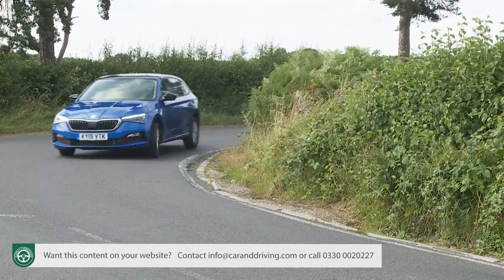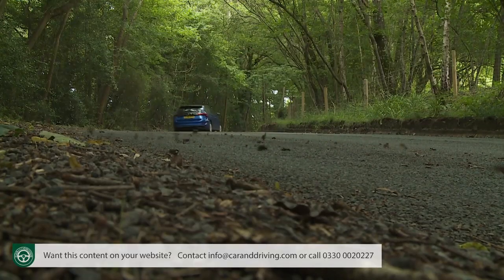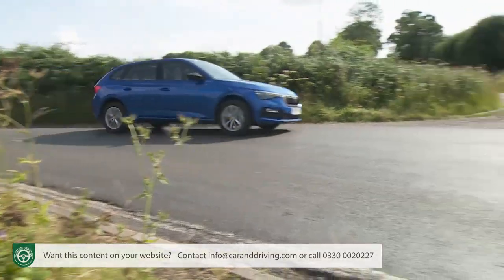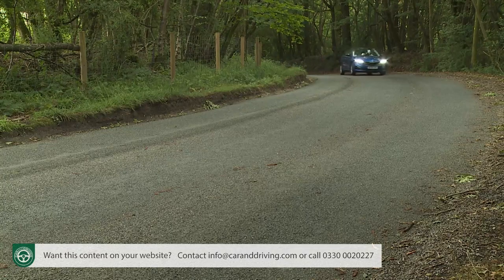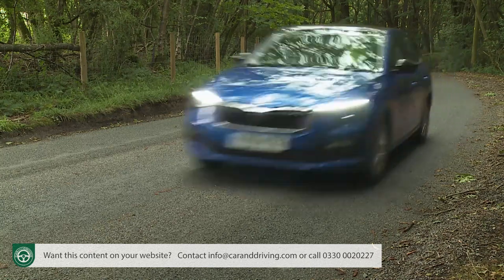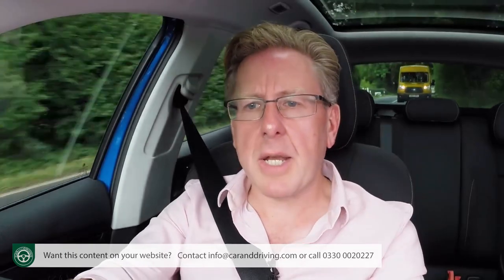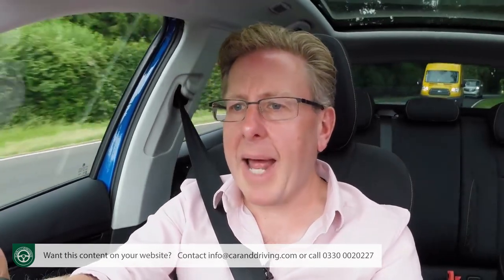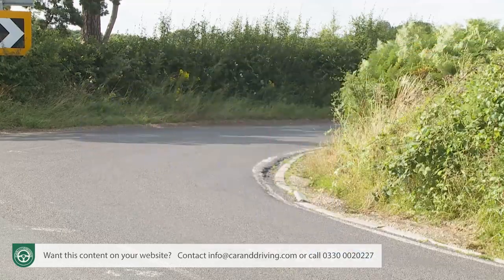Throw this Skoda into a bend with any sort of vigour, and though grip levels are admirable and the relative lack of body roll even quite surprising, there's little sense of enjoyment in the process through the light steering. Does that matter? Only you can decide. We certainly understand why Skoda has no plans to bring us a sporting VRS version of this model.